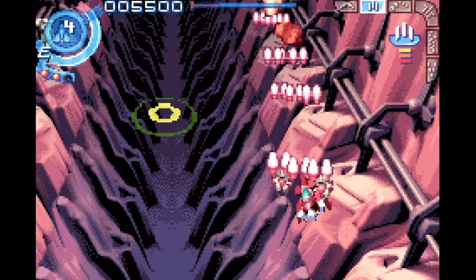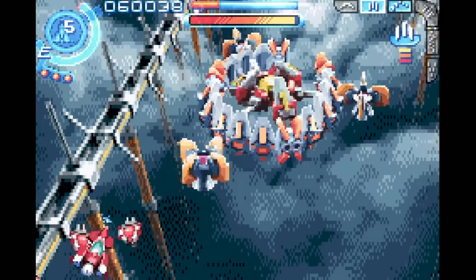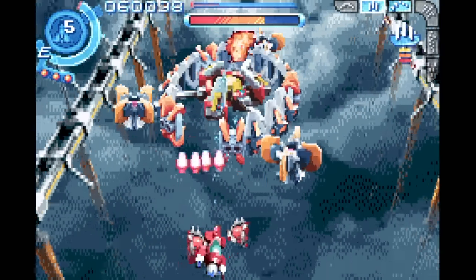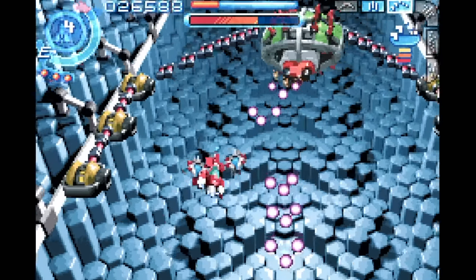The graphics are also amazing, even though they're mostly pre-rendered. Some stages definitely don't look as nice as the others, but it's still really cool to see this on a portable system. If you like shooters, check this one out.